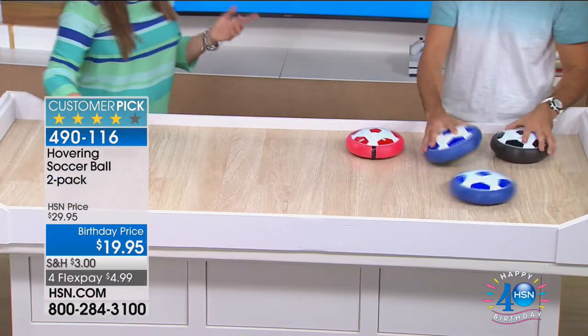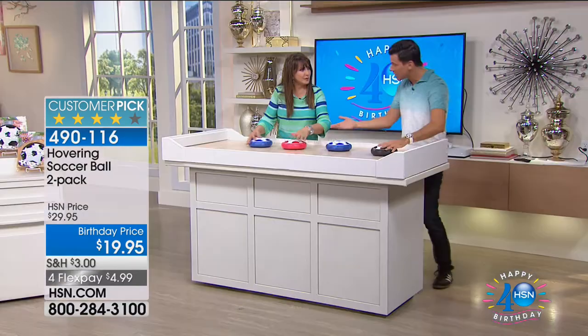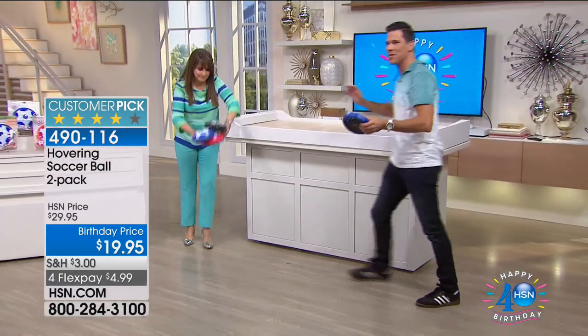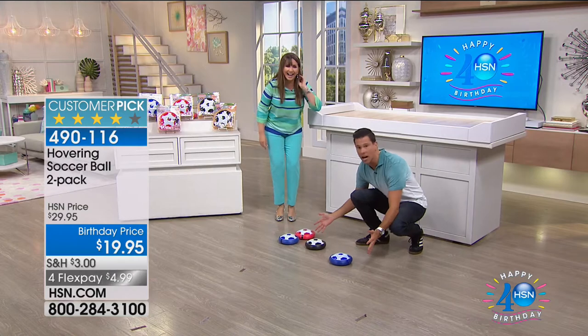Are you ready to take this down and start to kick it? Do you remember foosball or air hockey? That's exactly what it reminds you of. It feels like air hockey. Let's take these to the floor. This is the most fun part about this, because as soon as it goes down, watch, we don't even touch it, they just start hovering.